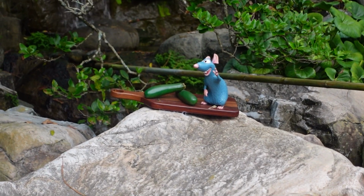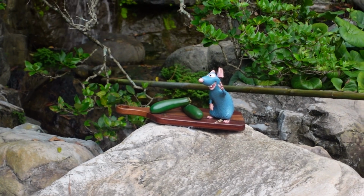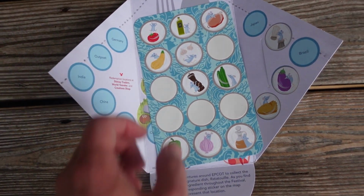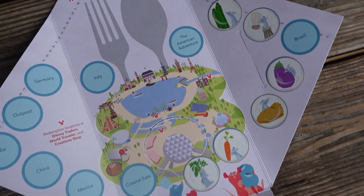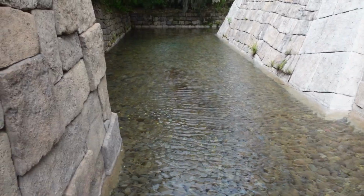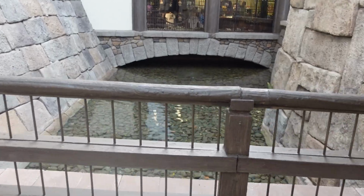Okay, so that is Japan done, and he definitely has some zucchini or cucumbers. Okay, that's this sticker right here. Let's peel and stick. There we go. Okay, let's run through Japan and then head it over to the American Adventure next. I love this moat in between the two buildings. It is so peaceful, and I feel like no one ever appreciates it.